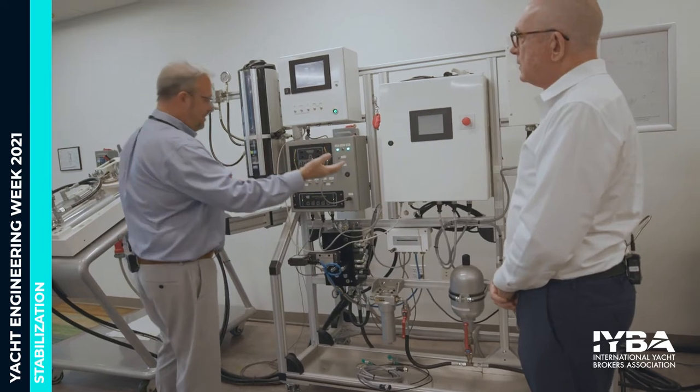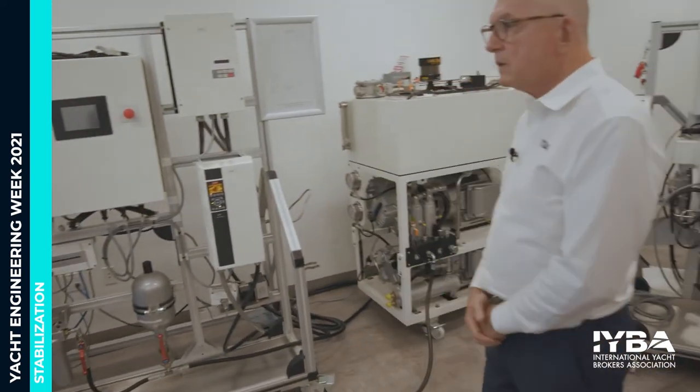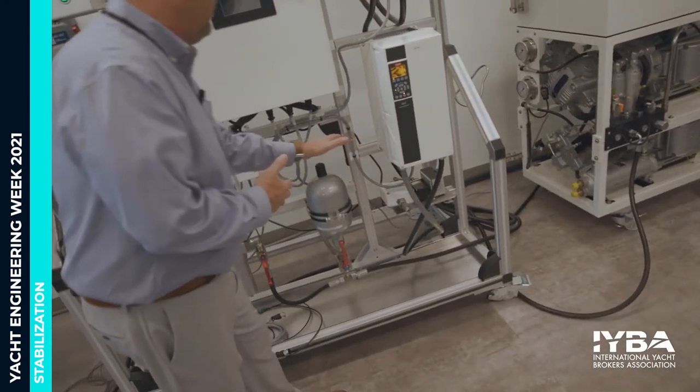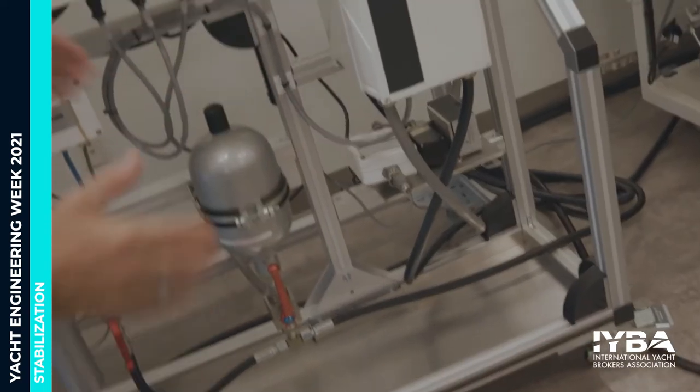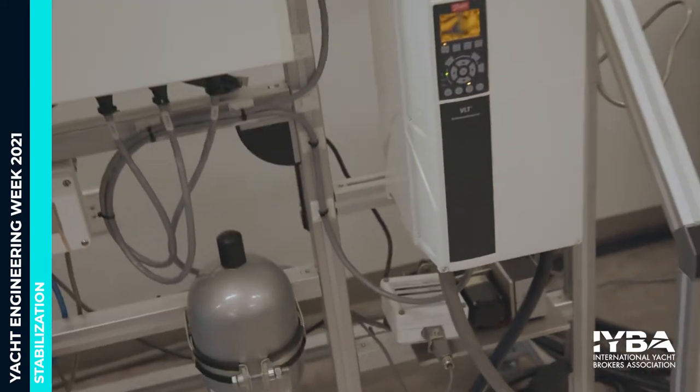We have a frequency drive. We have a hydraulic power unit. And we have manifolds. And we even have a roll sensor here that's on a small table that moves backwards and forwards and simulates the vessel rolling, the movement of the boat. So we're able to do all of that from this training setup here.